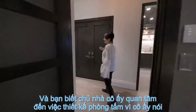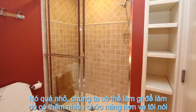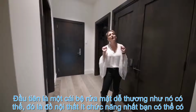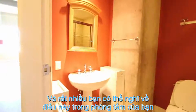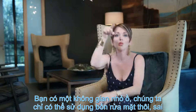And you know, the homeowner, she was concerned about doing the bathrooms because she said, it's so small, what can we do to make it more functional? I said, first off, a pedestal sink, as cute as it might be, is the least functional piece of furniture you can have. And a lot of you probably have this, think about it. In your bathroom, you have a small space. Oh, well, we can just use a pedestal sink. Wrong.